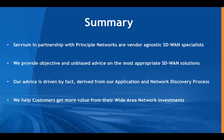And then just a few bits on Principal Networks here in partnership with Servium, where, as I mentioned earlier, we're vendor agnostic SD-WAN specialists aimed at providing objective and unbiased advice. Not necessarily supporting any one particular solution over the other. We deliver our advice based on fact, which is around our application and network discovery process, and ultimately it's designed to give our customers the best value for their wide area network investments.